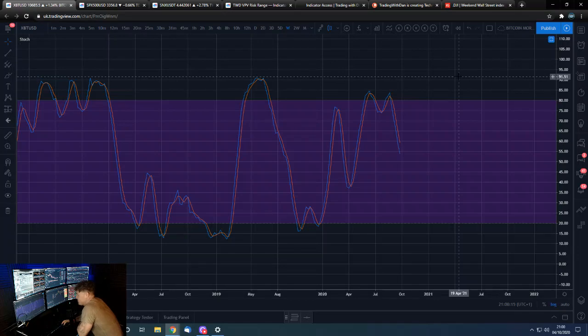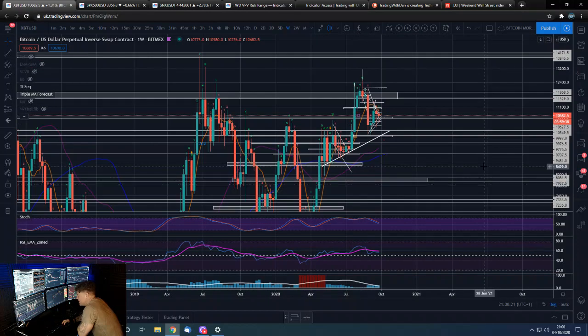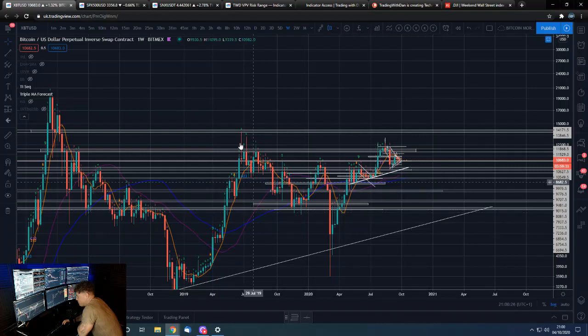But like I said, it's not as good a read. It is a good read. It's a positive read, but it isn't as definitive as it would normally be if we were in a ranging, moving price action like we sort of have here.